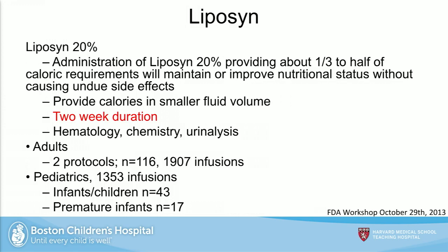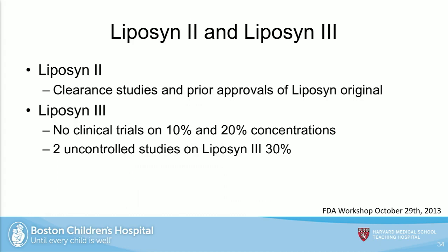Again, when Liposyn 2 went through approval, they also looked at growth and calories, and they only studied it for 2 weeks. That's it. Not much more. And again, they did 43 children. That's it. And when Liposyn 2 and Liposyn 3 came on the scene, Liposyn 2 was that 50-50 blend of soybean and safflower oil. They just looked at triglyceride levels, and it was approved based on the original Liposyn approval data. And Liposyn 3, which is 100% soybean oil, just like Intralipid, didn't have any clinical studies done. They just approved the 10% and 20% based on previous data.